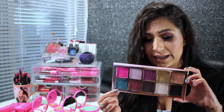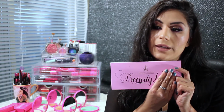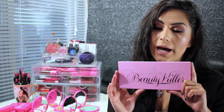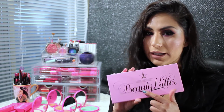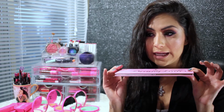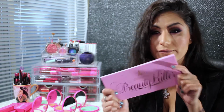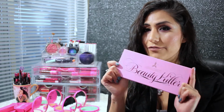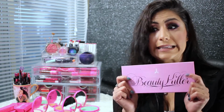Let me tell you, like I said, they're huge. It's really cute packaging. It's just a sleek pink package palette with Beauty Killer written in calligraphy. It's really pretty and it's so thin. It's half the size of my iPad mini, so it's going to be great for traveling. I haven't traveled with it yet. I wanted to do this video first just in case something happened.